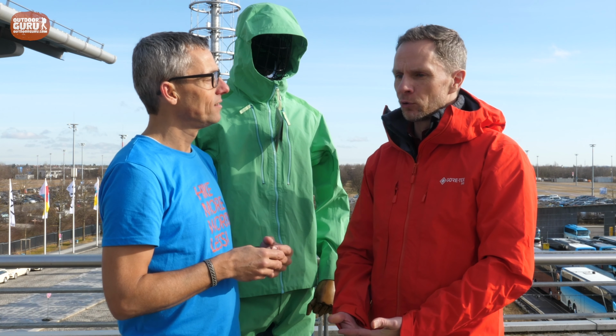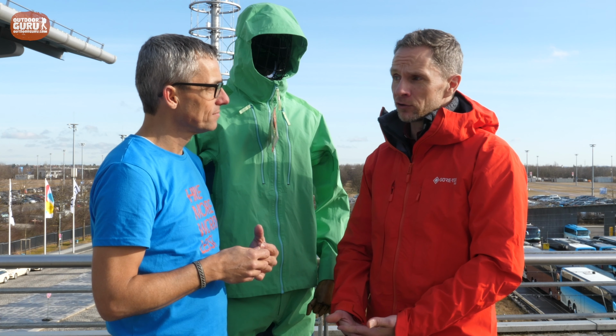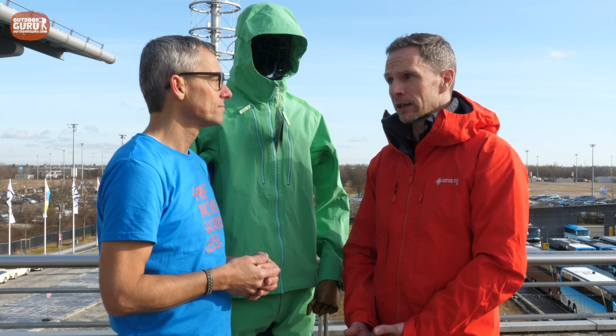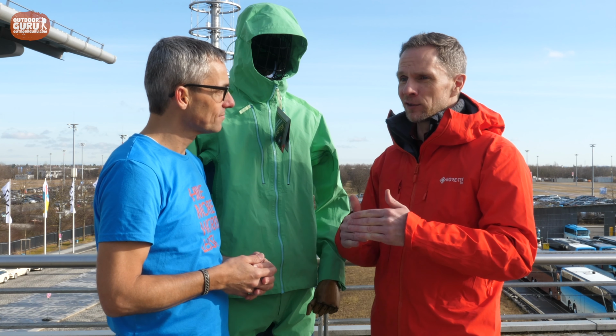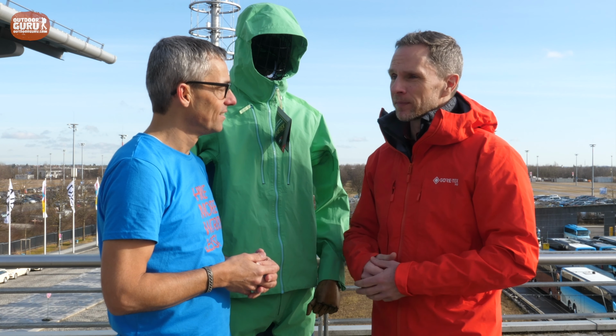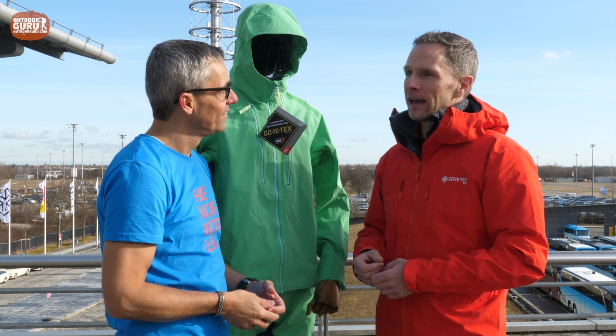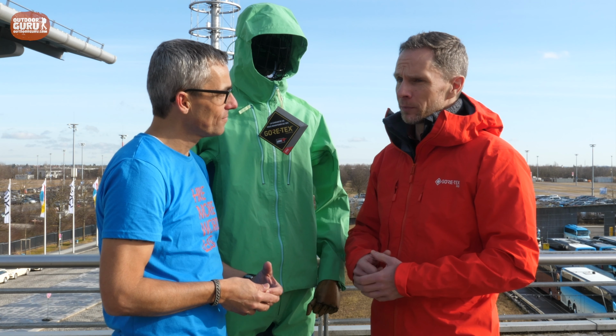Okay. Now for 2020-21, Gore-Tex Pro, a totally new material for Gore. Could you explain what Gore-Tex Pro is all about? Sure. So Gore-Tex Pro, we're launching 3 technologies. We have a totally new membrane, which is Gore-Tex Pro Most Rugged, which is as it says on the label, a more rugged membrane. Extremely rugged, highly breathable, and very durable.